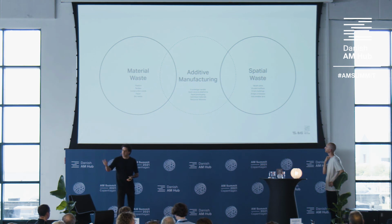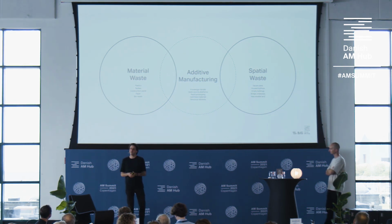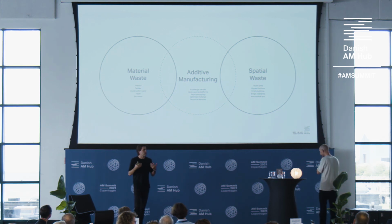And we have the material waste that's coming from what we're throwing out. But we also have the spatial waste that's coming from these underutilized plots of land that are either under development or won't be developed because they simply don't fit. Additive manufacturing, in our vision, can be the thing that can tie these two waste streams together and create new experiments, new structures, new ways of thinking about what we can do in the built environment.